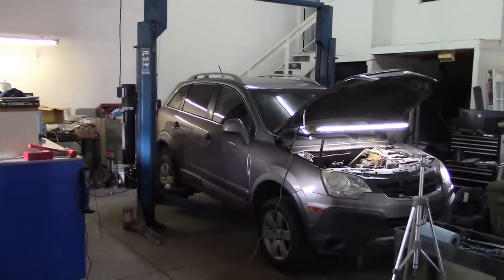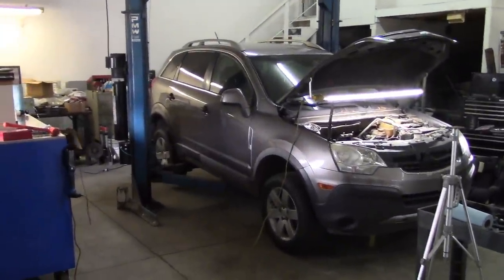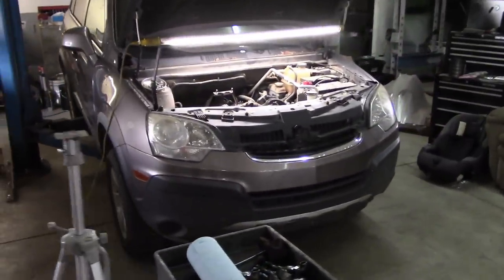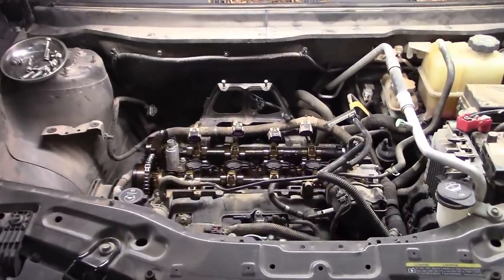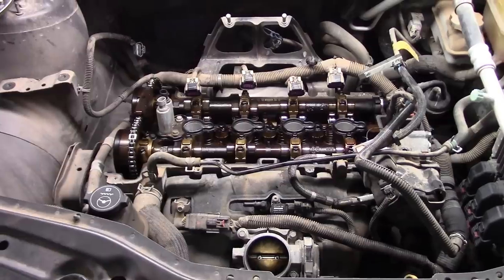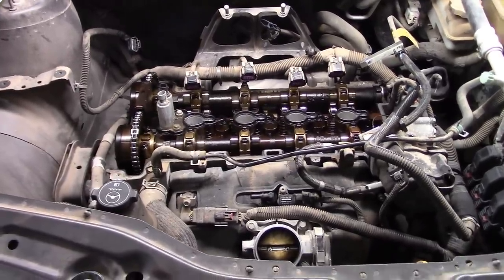Okay, I pushed the car backwards onto the lift and then picked up the tail end just to make it a little bit easier to work under the hood. So I think right now the plan is to pull this engine out through the top. It's a four-cylinder engine, so they'll almost always come out the top.